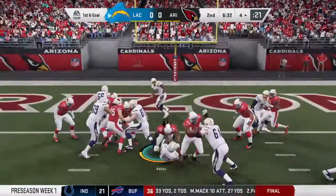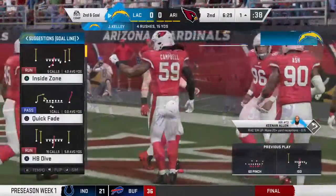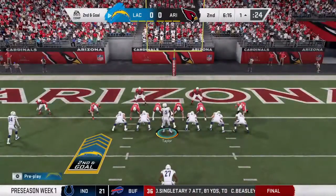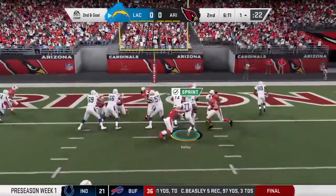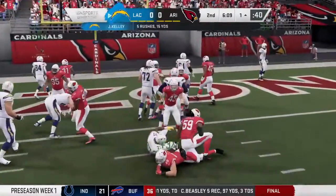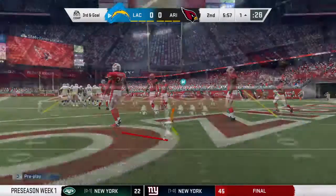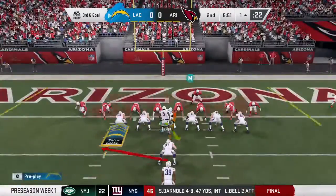1st and goal, Kelly. And he'll be stopped about a yard shy of the goal line after a pickup of about 3. 2nd and goal from the 1. Kelly to try to punch it in. And that play's not going to get him in as he's stopped right at about the line of scrimmage. They hold him again, and now all of a sudden it's 3rd and goal at the 1.